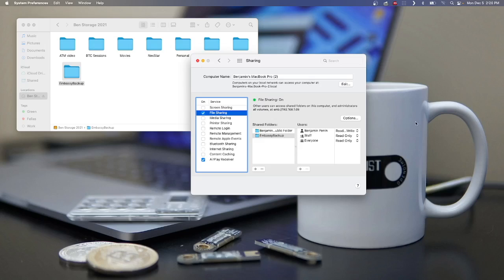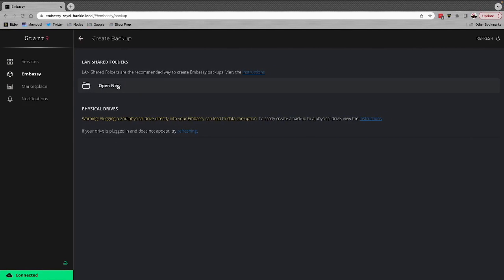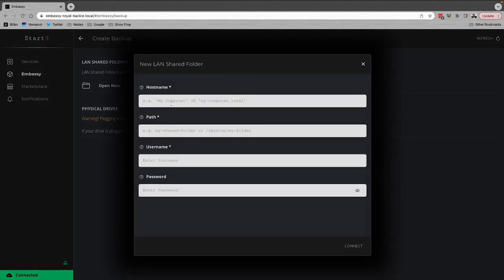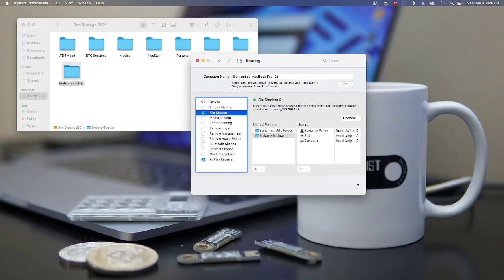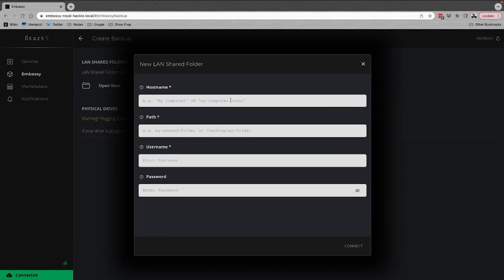At this point, we can jump over to the Embassy. So I'm going to click open new, and we need to paste in some information here. The host name is actually back in this folder we were just looking at. It's right here. So you're just going to highlight that and copy it, and you'll paste that in right here. Now the path is just the name of the folder that you made up. So you just type that in here, make sure it's spelled the exact same.